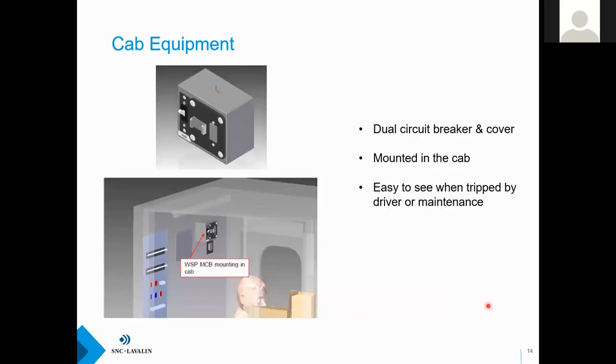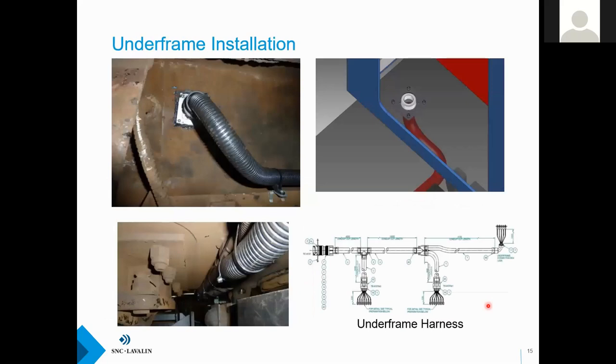Also in the cab is your WSP MCB, in a good position in case it ever faults, easily recognizable by the driver and maintenance crew. On the underframe, installations are done with conduit harnesses, which are strapped to the underframe with nylon cable ties. These run between the number two end and the cab for interface with the WSP fault light and the MCB, as well as onto the bogie where the speed sensors are located.